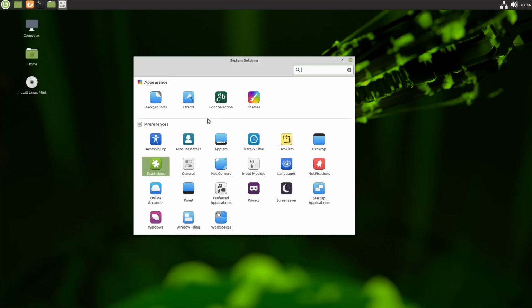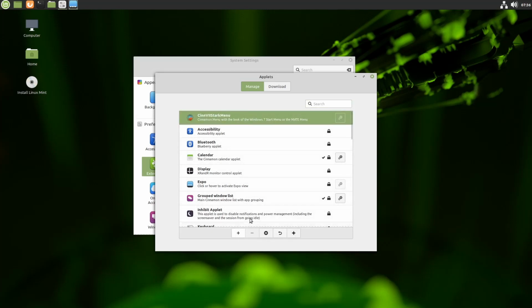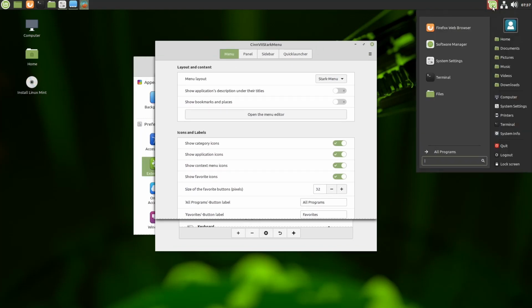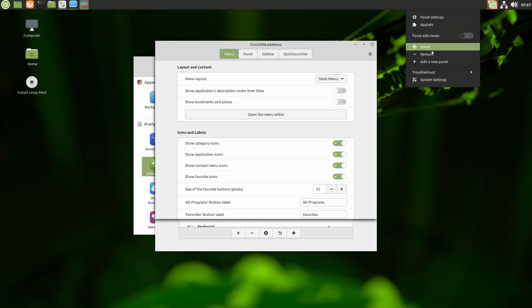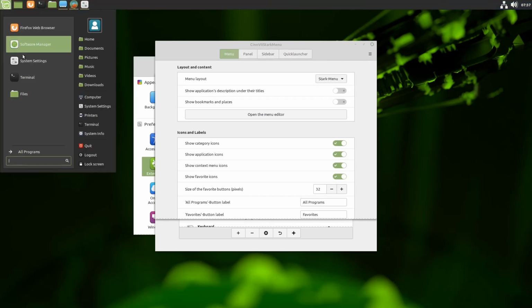So let's see, how do we get this menu now? Forgot how to do that. Let's see. Applets. Okay. Configure. Do I add? Okay, there it is. And then we got a configure button. Okay, there's the configure button. And so there's a different menu. And let's see, how do we move it? We go to edit mode. And I think we can drag it over here. And then we can remove that one. Are you sure? And then we click that. And so there's this menu.